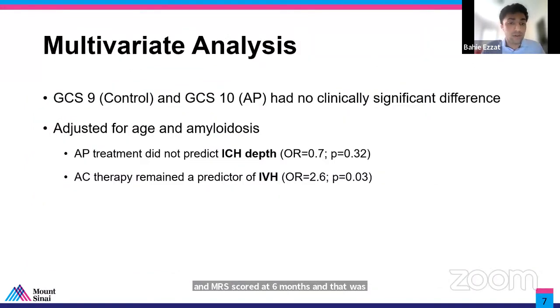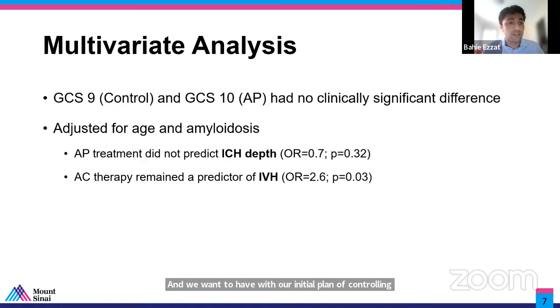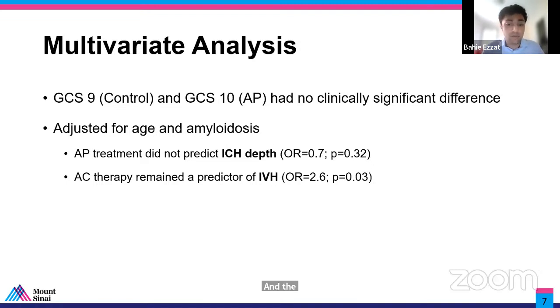So we then decided to go ahead and conduct a multivariate analysis. We initially noted that the GCS score of 9 in the control group and 10 in the AP group was not clinically significant, so it wasn't part of our analysis, and we went ahead with our initial plan of controlling for age and amyloidosis. So the AP treatment was no longer a predictor of ICH depth, and the AC therapy continued to predict IVH occurrence.